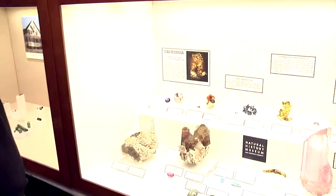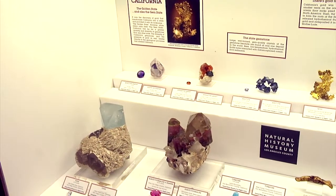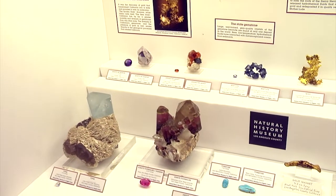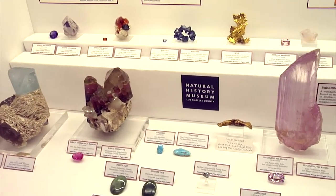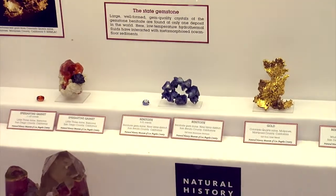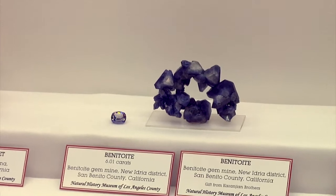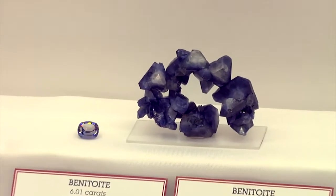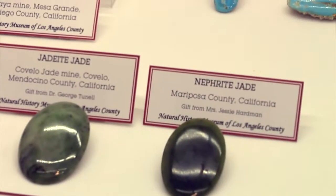In this case, at the Tucson Gem and Mineral Show, is a great example of that. The variety of minerals that have come out of California are just quite remarkable. Of course, most famous probably is Benitoite from San Benito County, and there's a superb faceted stone and crystal specimen there. Few people realize that California also produced things like jade, nephrite jade, jadeite jade, turquoise, wonderful cutting rough.